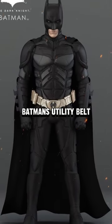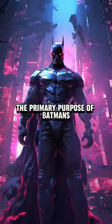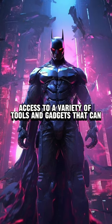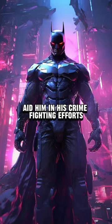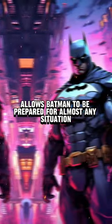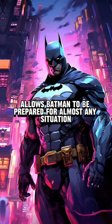Batman's utility belt. The primary purpose of Batman's utility belt is to provide him with quick access to a variety of tools and gadgets that can aid him in his crime-fighting efforts. It's essentially a compact and portable arsenal that allows Batman to be prepared for almost any situation.